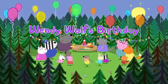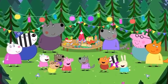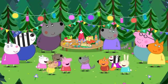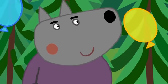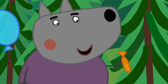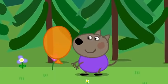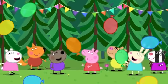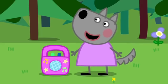Wendy Wolf's birthday. It is Wendy Wolf's birthday, and she has invited all her friends to a party. Happy birthday, Wendy! Thank you, everybody. Mr. Wolf is blowing up balloons for the party. I'll huff and I'll puff and I'll blow these balloons up. I love balloons. Me too. And me. And me. And me. Everybody loves balloons. Come on, let's dance.